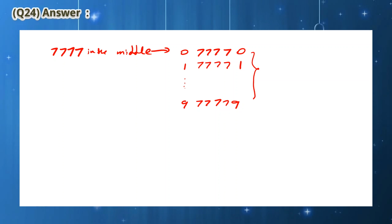If the code has the 4 sevens in the middle, the first and the last digits have to be the same. In total, there are 10 such codes.